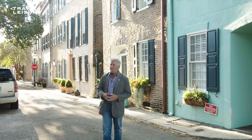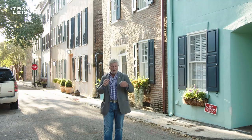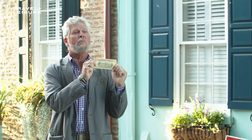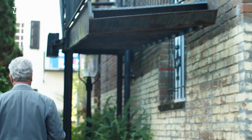And if you aren't familiar with Robert Mills by name, all you have to do is pull out a $10 bill, look to the back of every $10 bill, and you'll find the US Treasury Building, designed and created by Charleston native and America's native architect, Robert Mills.